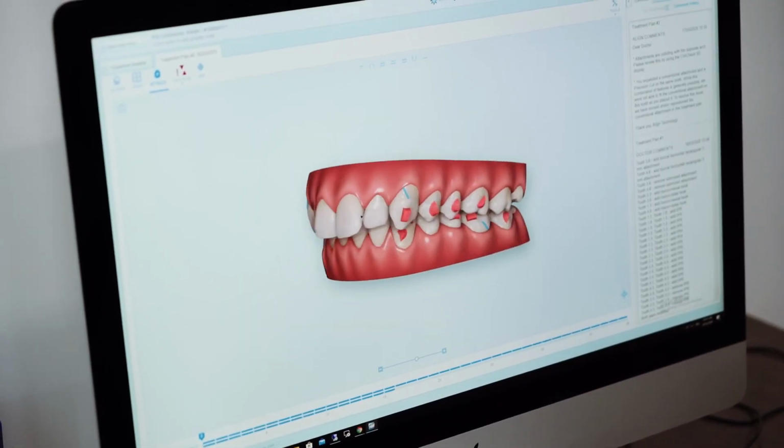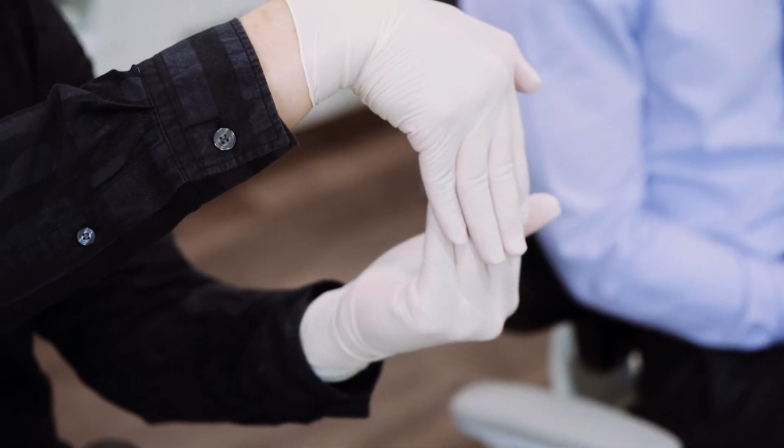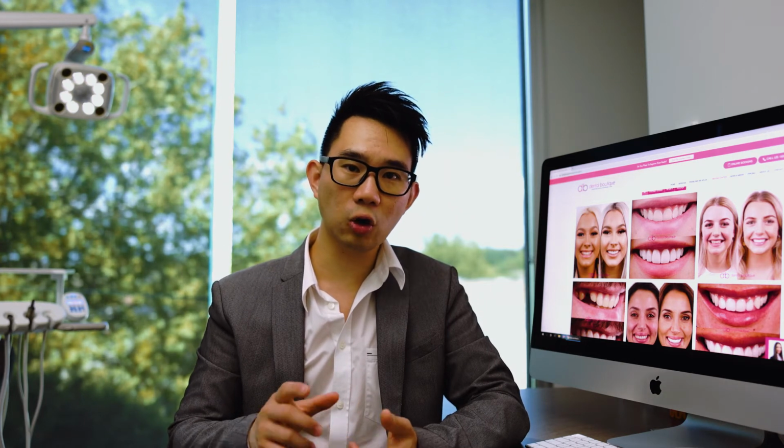So compliance is key. Number two, certain teeth movements will be very difficult, for example pulling teeth down from the top of the palate. That sometimes can be quite difficult. I would say Invisalign is actually very, very good at some movements, like correcting an open bite or deep bite. We find that it works really, really well.